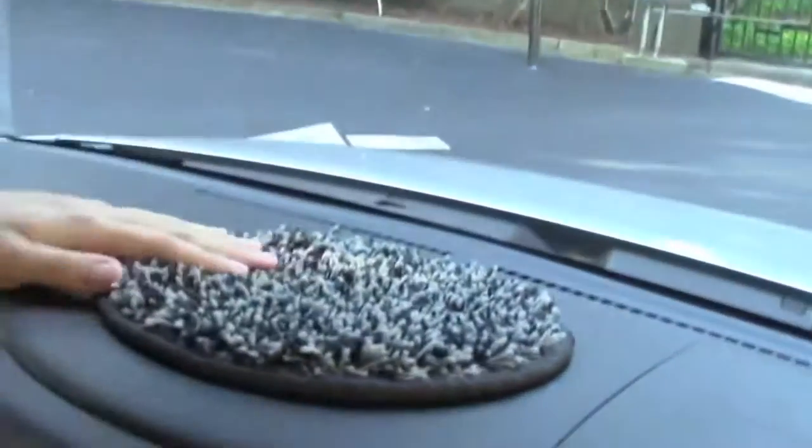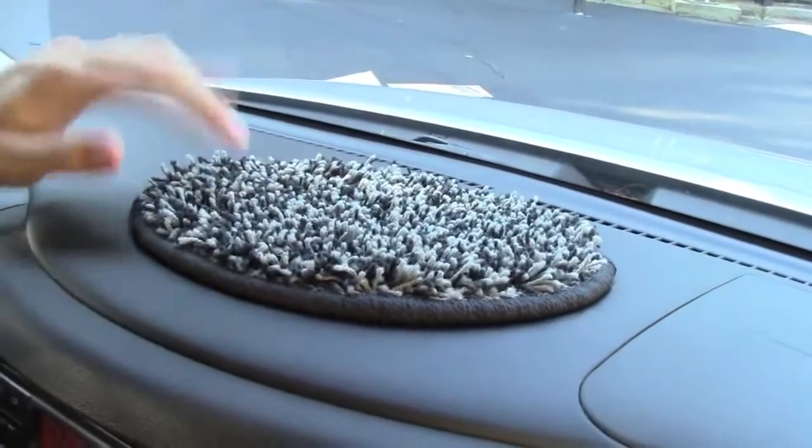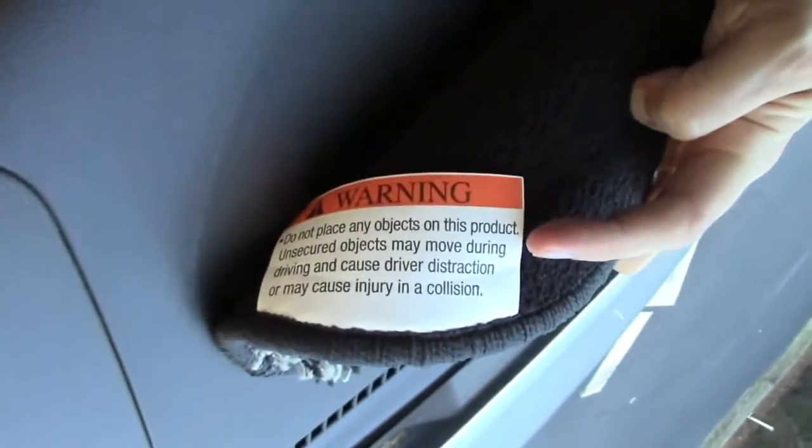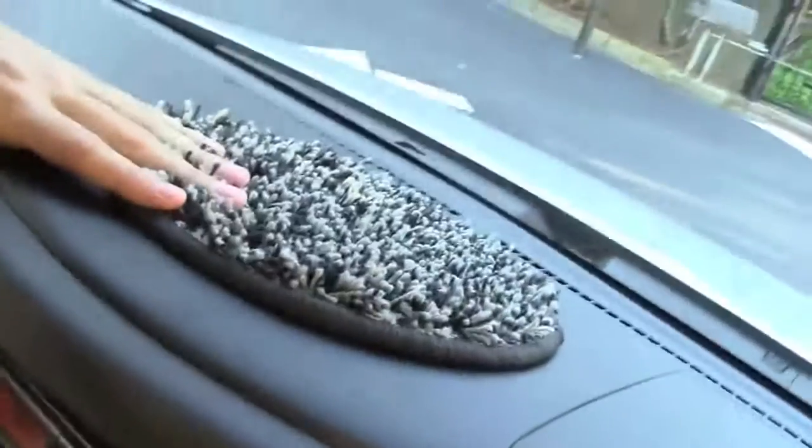All the interesting styling continues on the inside. For example, the headliner is rippled. There's also a piece of shag carpeting on the dashboard. Now you might be wondering why it's here. Maybe you put your sunglasses on it or your garage door opener, but you're not allowed to do any of that. That's because there's a warning label that says do not place any objects on this product. In other words, it's here for style.